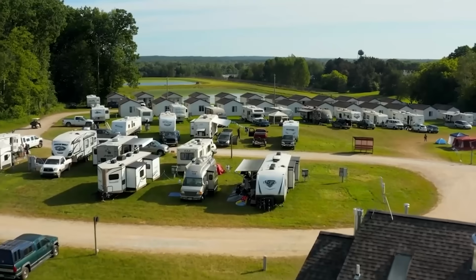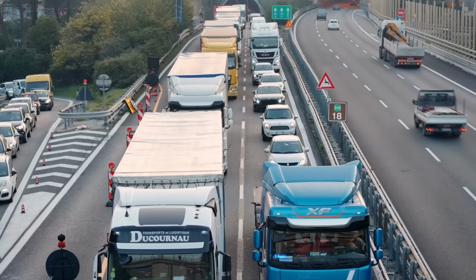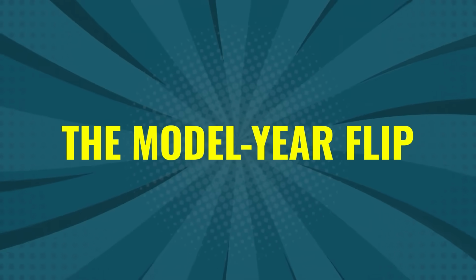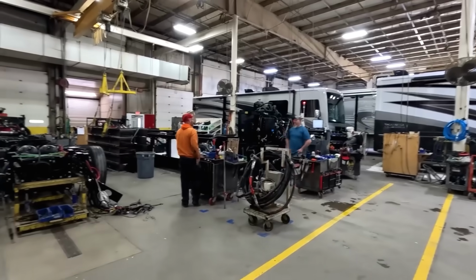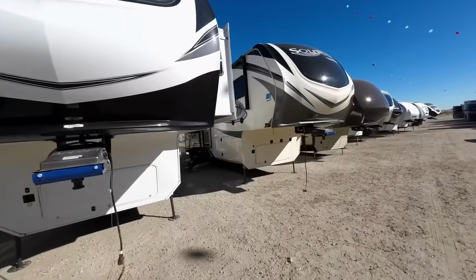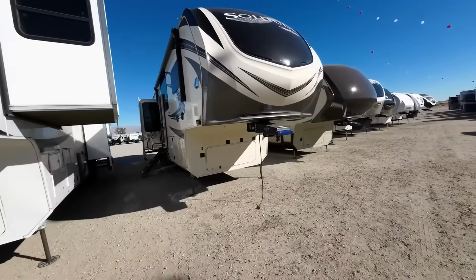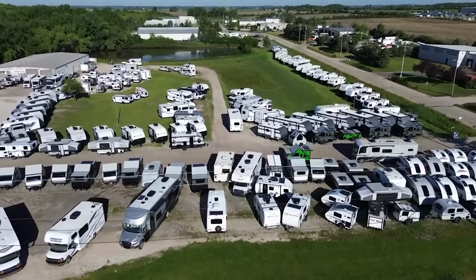And when it does, the entire business year resets in one ruthless tradition: the model year changeover. The model year flip. Every summer, manufacturers roll out the next model year RVs, and the cycle starts over. For dealerships, it's both a fresh start and a nightmare. The moment those new model year stickers arrive, last year's inventory becomes yesterday's news.